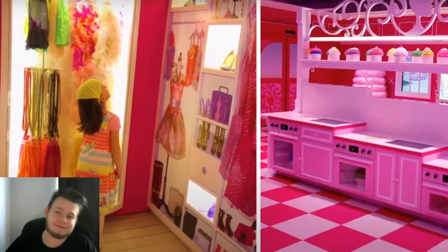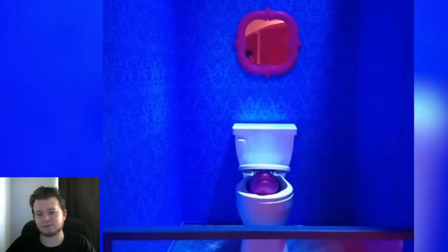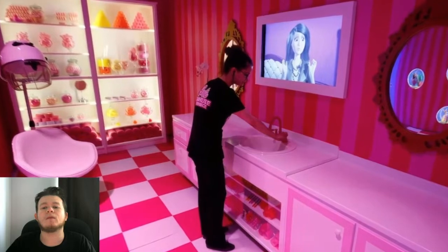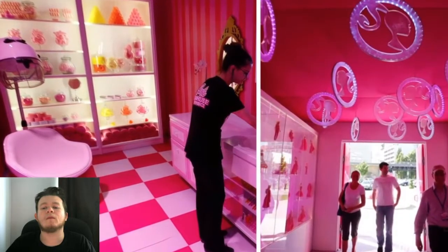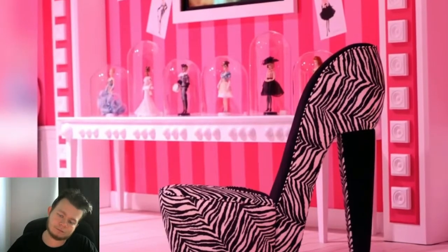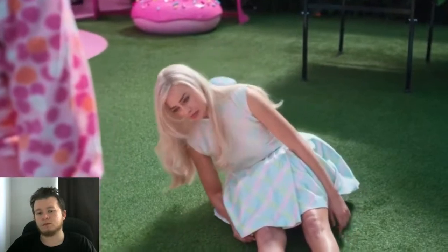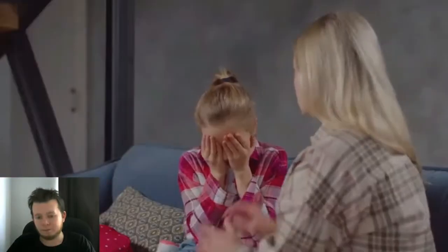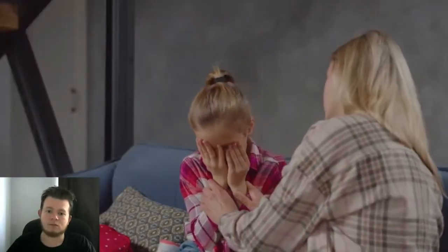Wardrobe, bake cupcakes in her kitchen, and even take a look in her bedazzled bathroom. With its array of decorations and furniture, the Dreamhouse truly felt like a window into Barbie's home. And the experience also contained exhibitions and displays of Barbie memorabilia and dolls. Unfortunately, life in plastic wasn't all that fantastic, and the Barbie Dreamhouse Experience closed back in August 2013, crushing the dreams of 1 million kids across the globe.